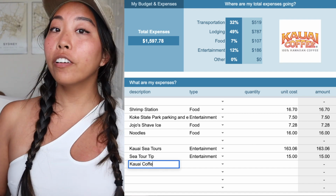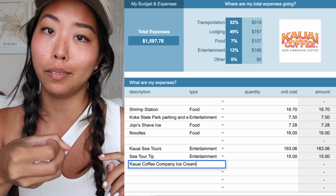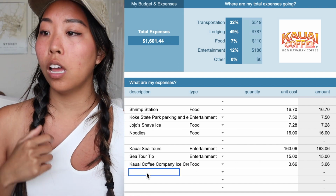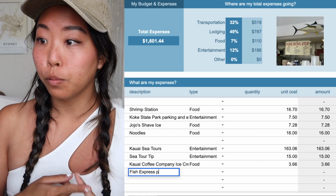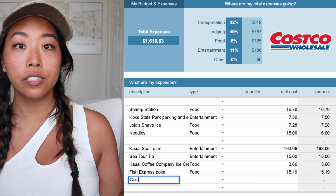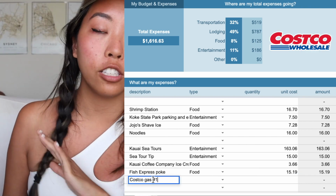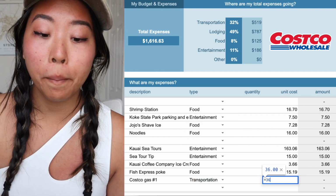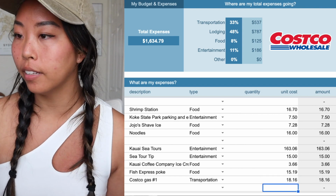And then at Kauai Coffee Company, I got a small macadamia ice cream cone, and that was only $3.66. We also ate some poke at Fish Express, which was $15.19. And then we got our first round of gas at Costco, which they recommended is the cheapest gas on the island. Costco gas round number 1 cost $36.31, my portion being $18.16.